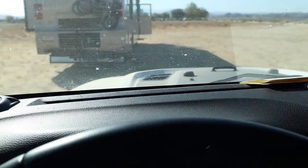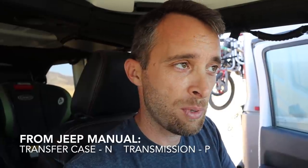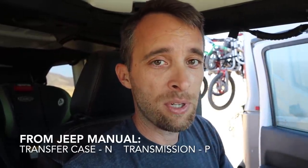And we're going forward. So I messaged a buddy of mine that's got a Jeep and he's also an RVer, asked him if he had any ideas why it would do this. So Jeep's procedure, like I said, is neutral on the transfer case, park on the transmission. So that means if my transmission was engaged, then my tires should not have been moving. It would have been in park and would have just been dragging my tires along the way.